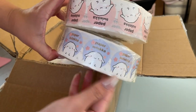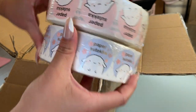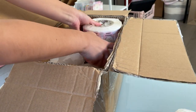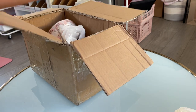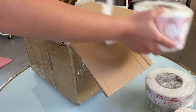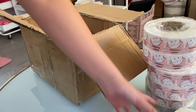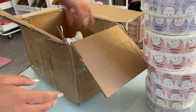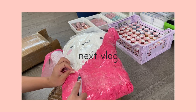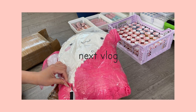These are for my cherry blossom collection. Look at that. Oh man. Oh my gosh, wait. You're being birthed right now. You're hatching.